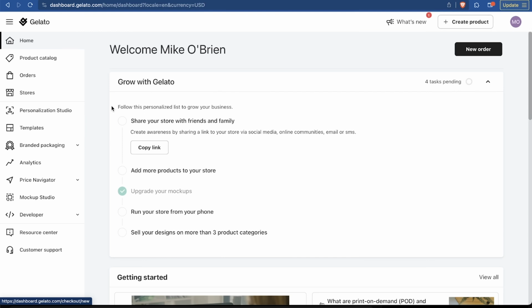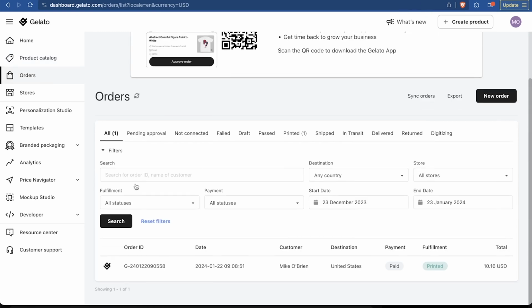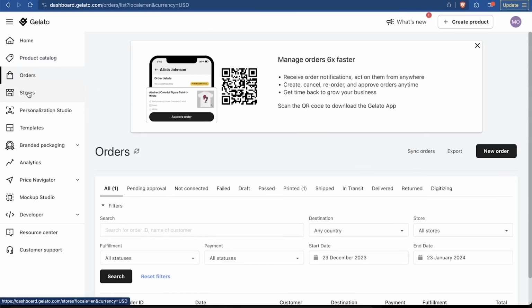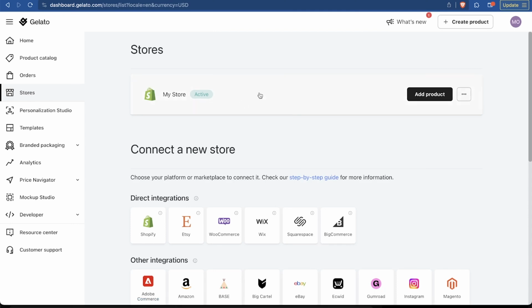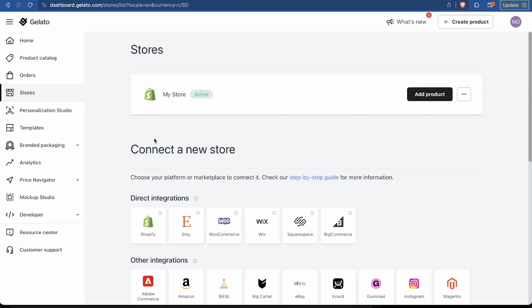So going to Gelato's dashboard, your Gelato dashboard, of course, we've got our home tab here, our product catalog. You can browse through all the different products to make. Orders, of course, tracking the orders that you placed, other orders as well. We have stores. Right now we're set up with Shopify. You could also have another one set up through WooCommerce or Wix or whatever. Shopify obviously makes the most sense.